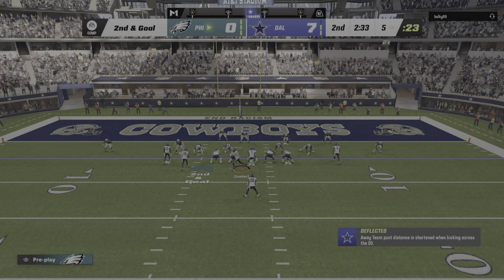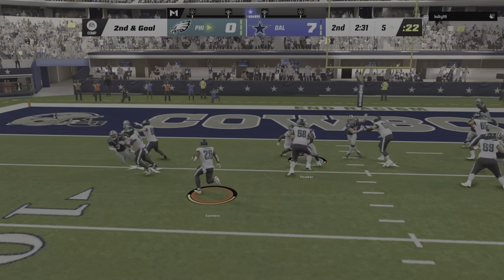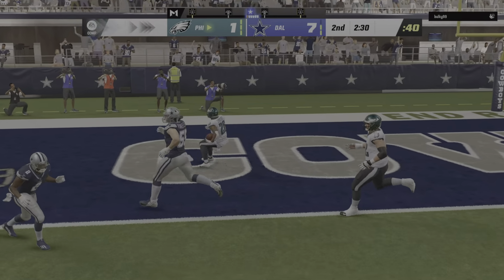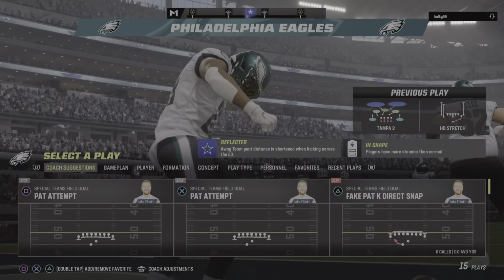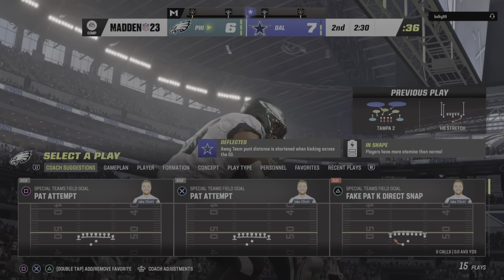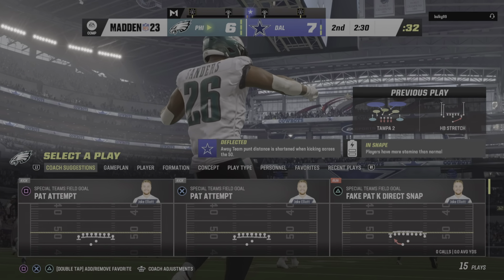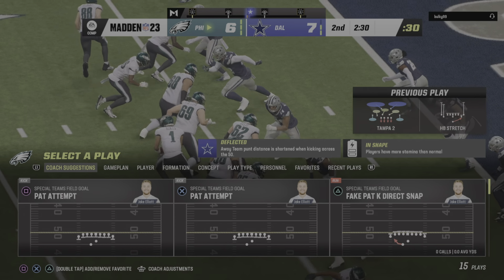In motion left, the tight end. They'll run, it's Sanders. And he's in for an Eagles touchdown. Miles Sanders, a 5-yard touchdown run. And the Eagles are an extra point away now from tying this ball game.